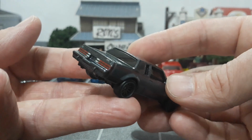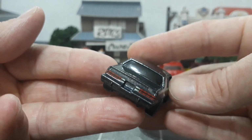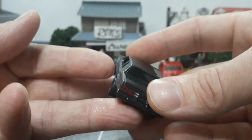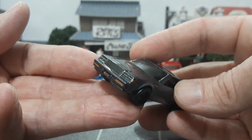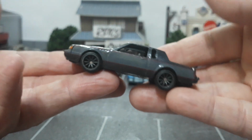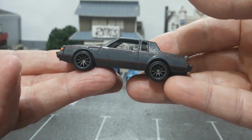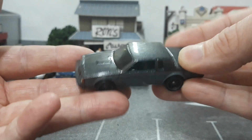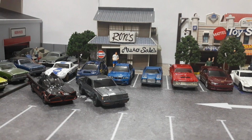It looks great. And with the detail of the tail lights, Grand National GNX emblems and stuff, it looks great. And once again, I know I did a review on this car with other Grand Nationals. Hot Wheels almost wins it for the best looking GN over anyone. So they did a fantastic job on this. Love this car.